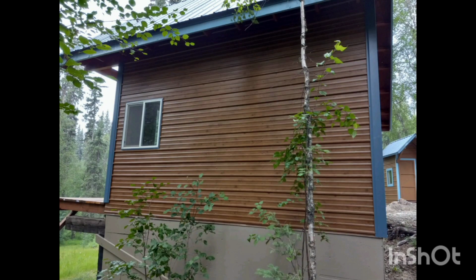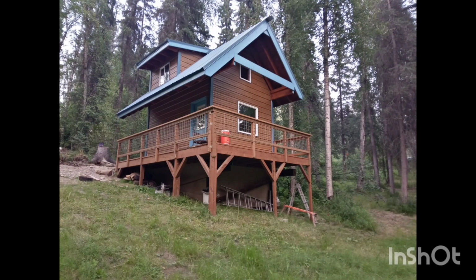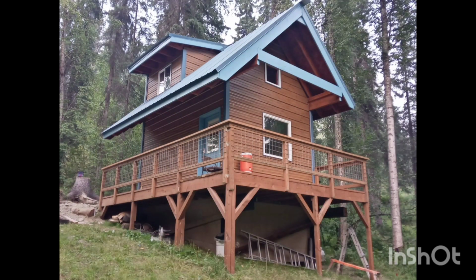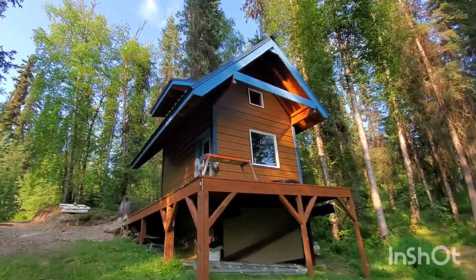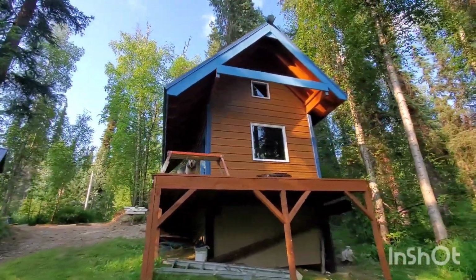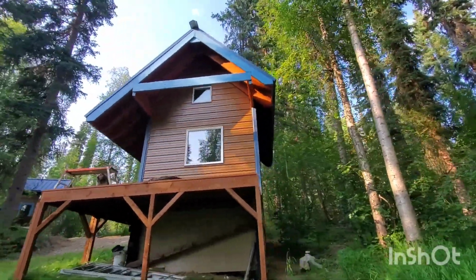If you ever do a cabin build like this, make sure to get good scaffolding. That was one thing we were really happy to have, is our son let us use the scaffolding. Now there was the railing, and now it's gone here on this video. But it's pretty high above the ground there, so we put some really nice railing on.